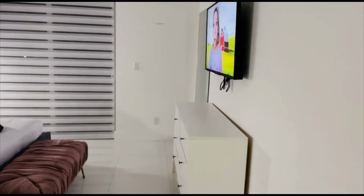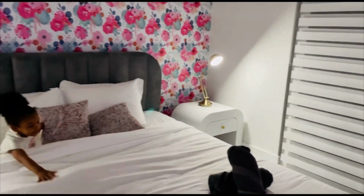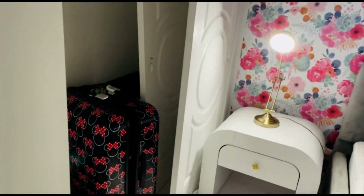Whee! So this was the room that we stayed in. Hi, Miss Rachel. Summer was in there just watching Miss Rachel. So it had a king size bed. It had, of course, a dresser, plenty of storage space for our bags, clothes, and all of that. The wallpaper was so pretty.